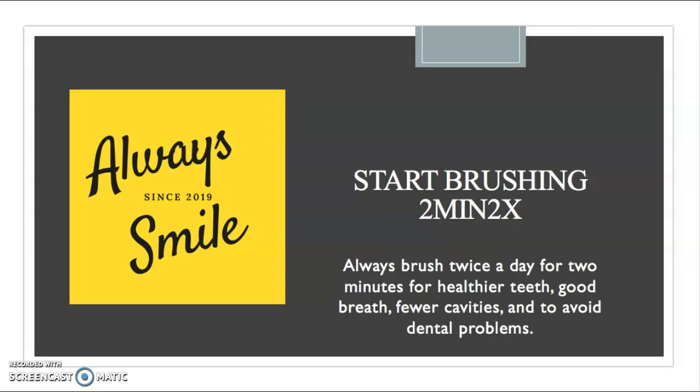And an easy way to get to the 2 minutes is to spend 30 seconds in each quadrant. So start on the top outside for 30 seconds, move to the inside top for 30 seconds, move to the lower outside for 30 seconds, and then into the inside. And that'll get you to your 2 minutes of brushing that you need every day.